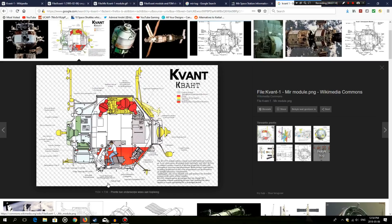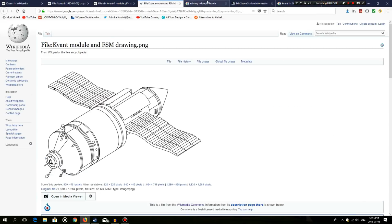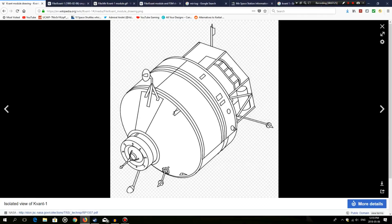There's the Kvant again. Same thing, just with color. And I think that is that. Let's just go back to this one here. So that shows the back again, looking as if there's sort of various experiments and so on there. Alright, comrades, let's get into it and see what we can do.